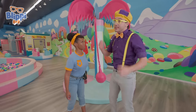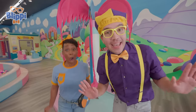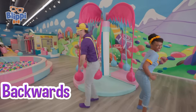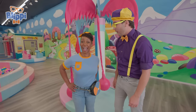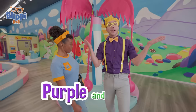Oh, and since today is opposite day, that's when you do everything in an opposite way. So instead of walking forward, you walk backwards. Whoa, look at us go. Whoa, that's silly. And look, I'm wearing your favorite colors today, blue and orange. Oh yeah, and Meekah, I'm wearing your favorite colors, purple and yellow.